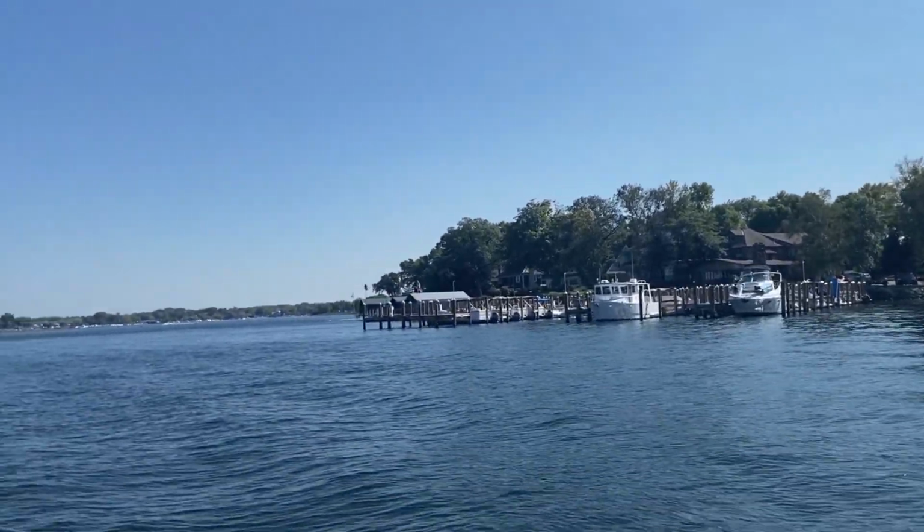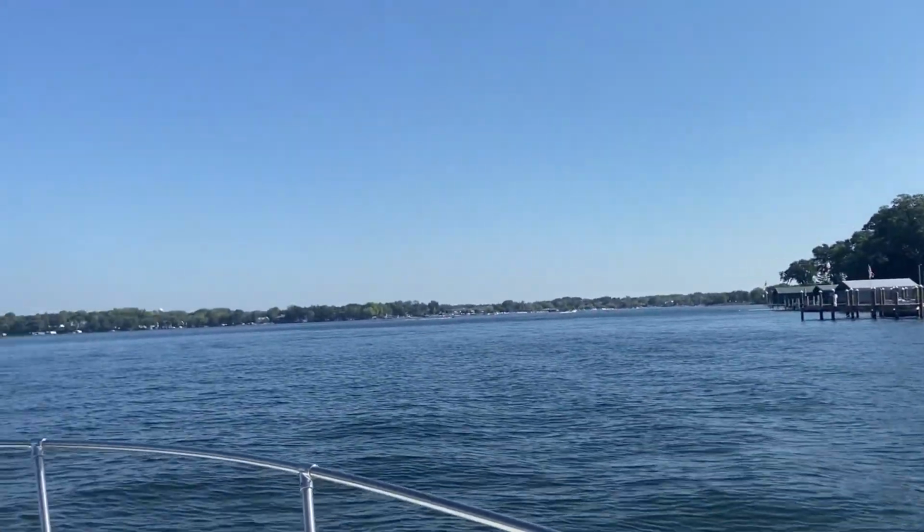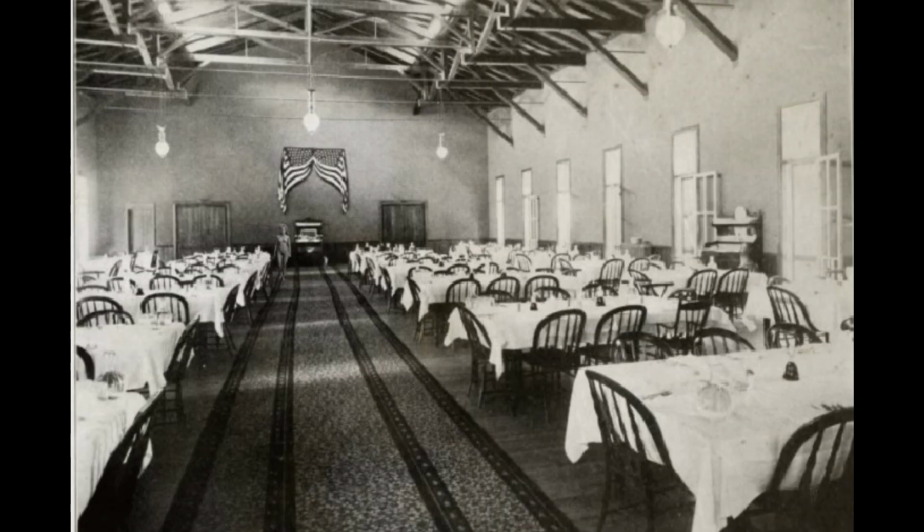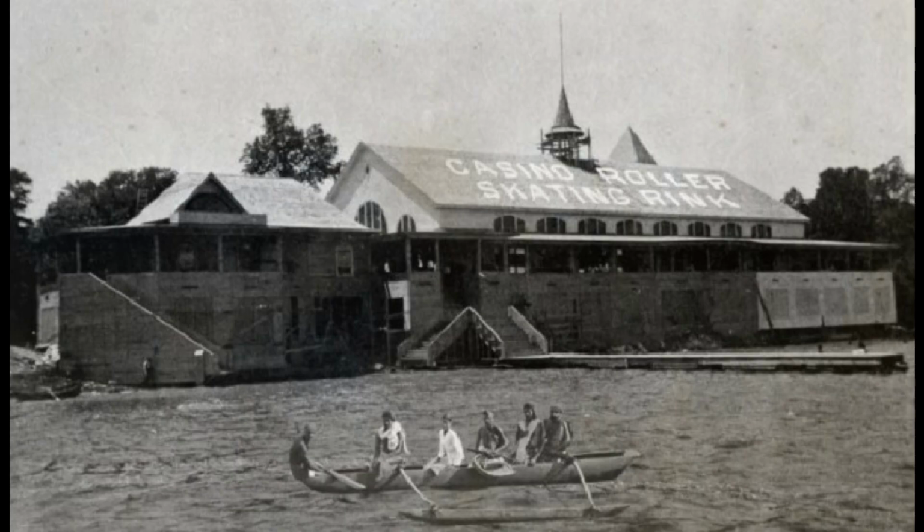The landmass between Echo Bay and Gideon's Bay is called Sunrise Point. In 1879, the Lake Park Hotel was built on this site. The rotunda could hold 3,000 people, and the dining hall sat 500. It had a roller skating rink and a casino.